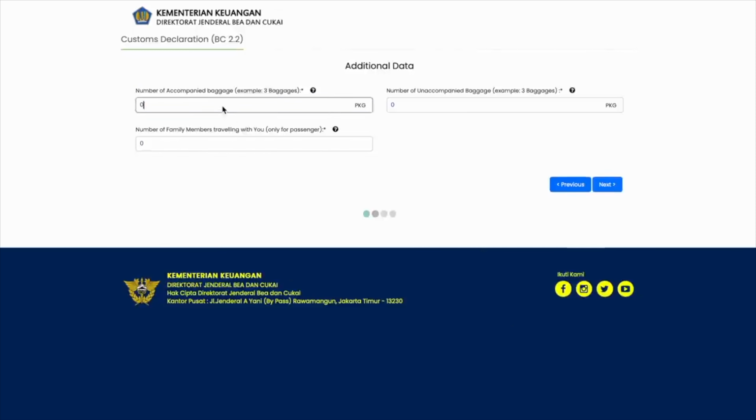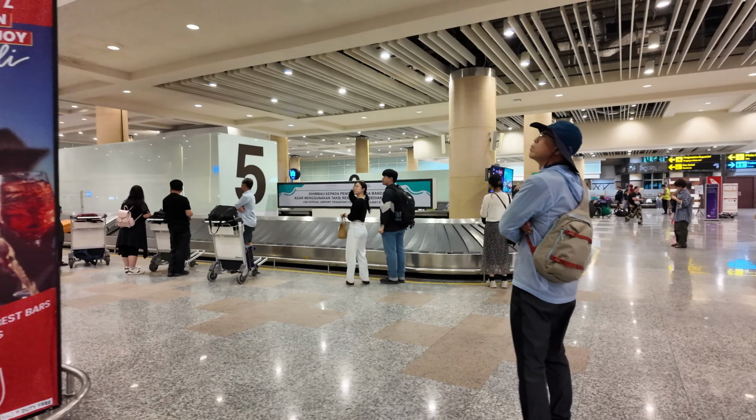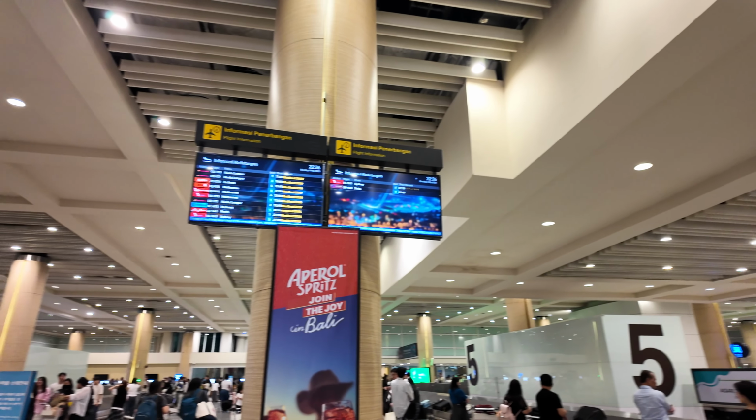The moment you're taking your luggage, don't forget to check your luggage properly. Indonesia, Singapore, a lot of Asian countries, they have a special way of pointing out certain luggage.